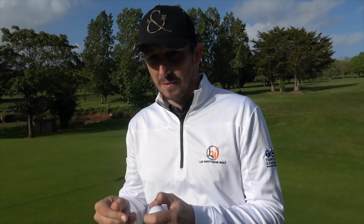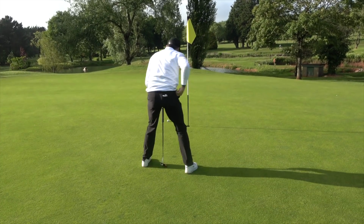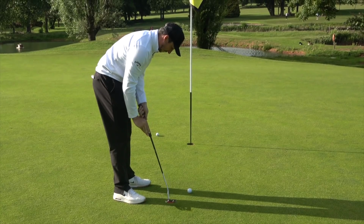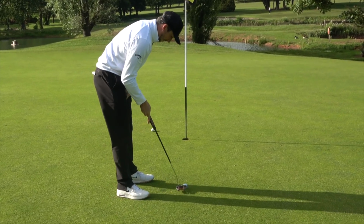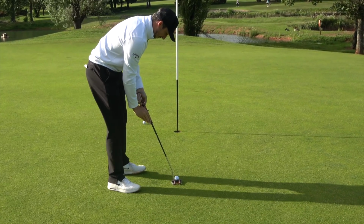I would go left half. Left half. Left half is what we want. Left half is what we're looking for. Using the line on the ball as well, that's good. What I would do at this length.